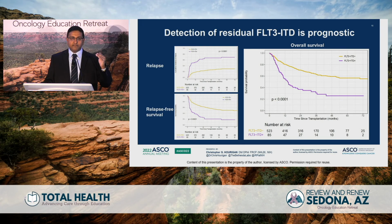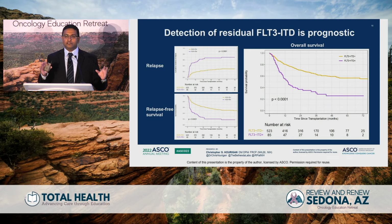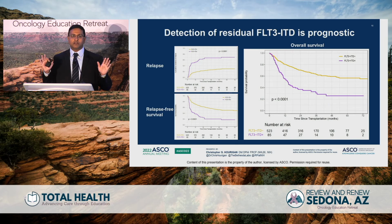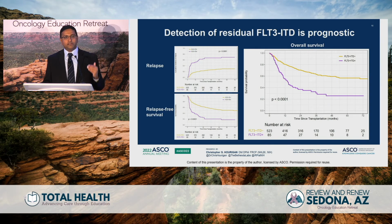Then they looked at the individual mutations. So which mutations are prognostic? You heard yesterday from Mark Lewis that there are so many mutations you can detect, and there's a lot of noise, so to speak, so-called CHIP or clonal hematopoiesis. And so I'll get into that in just a minute here. But they looked at individual mutations. Are all the mutations prognostic, or are certain ones?